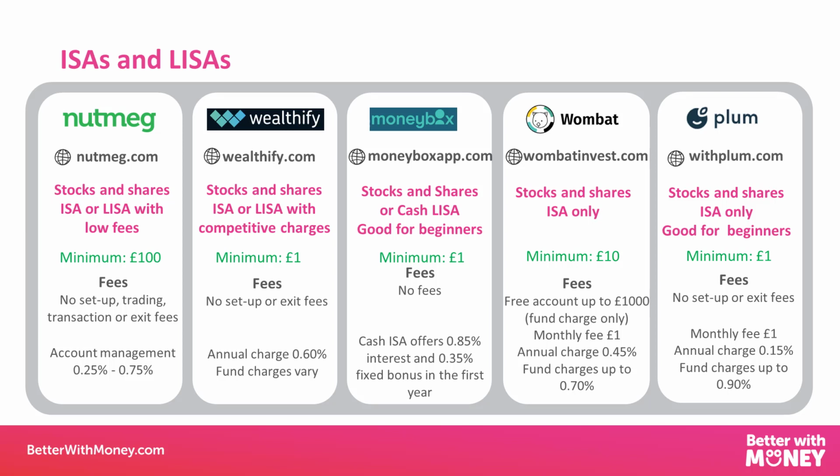So what I thought I'd do on this slide is just show you some of the more popular ISA and lifetime ISA providers out there. These ones are often chosen by beginners because they've got low fees, they've got low minimum investment required. Some of these providers offer cash ISAs, some offer stocks and shares, some offer the lifetime ISA. So just take a look through, see which ones might work for you.